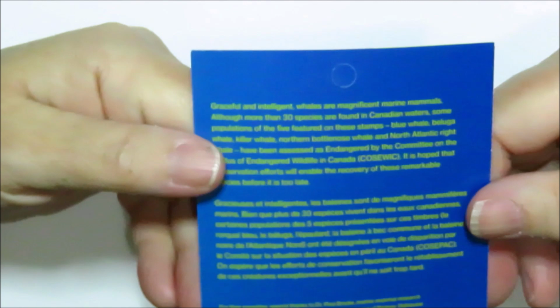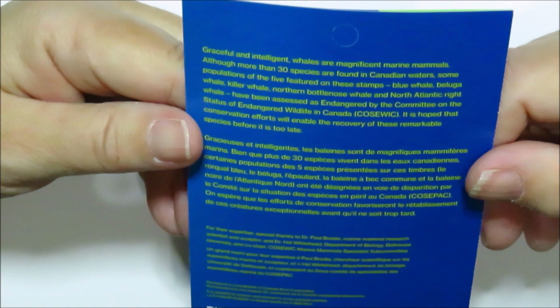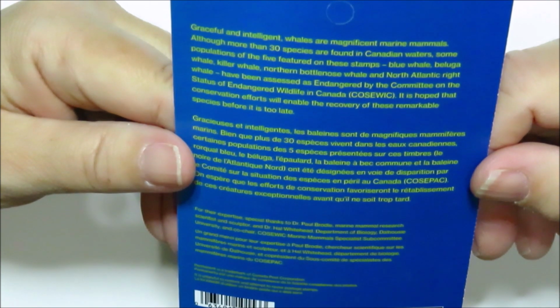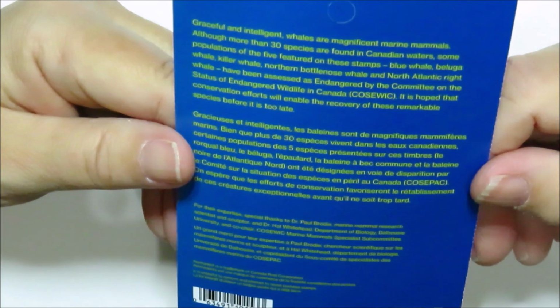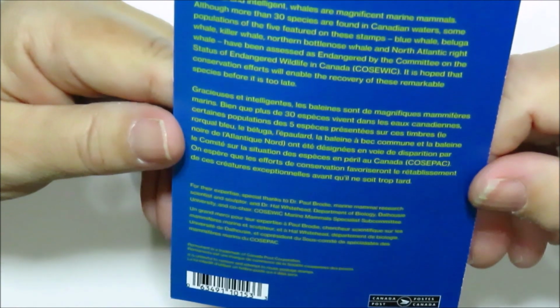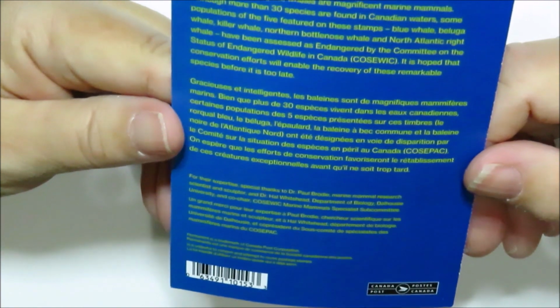And it says, graceful and intelligent. Whales are magnificent marine mammals. Although more than 30 species are found in Canadian waters, some populations of the 5 featured on these stamps, blue whale, beluga whale, killer whale, northern bottlenose whale, and a North Atlantic right whale, have been assessed as endangered by the Committee on the Status of Endangered Wildlife in Canada. It is hoped that conservation efforts will enable the recovery of these remarkable species before it is too late.